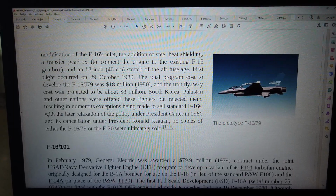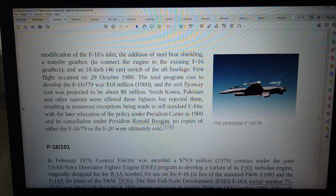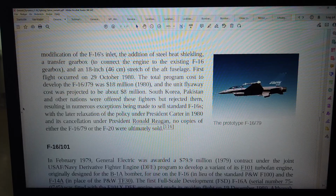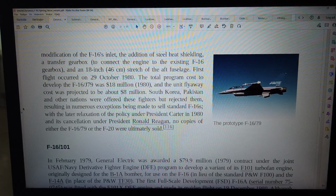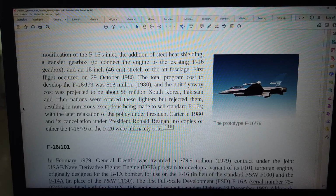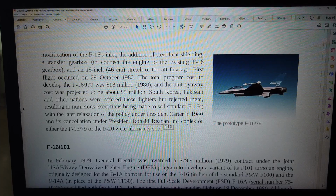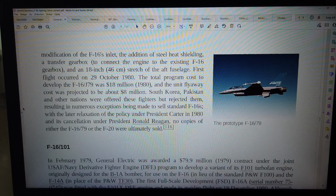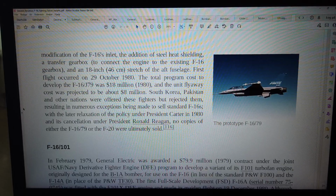The prototype F-16/79 modification included a modification of the F-16's inlet, the addition of steel heat shielding, a transfer gearbox to connect the engine to the existing F-16 gearbox, and an 18-inch, 46 centimeters, stretch of the aft fuselage. First flight occurred on the 29th of October, 1980. The total program cost to develop the F-16/J79 was $18 million, 1980, and the unit flyaway cost was projected to be about $8 million.